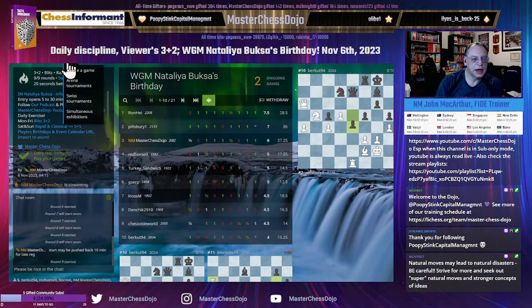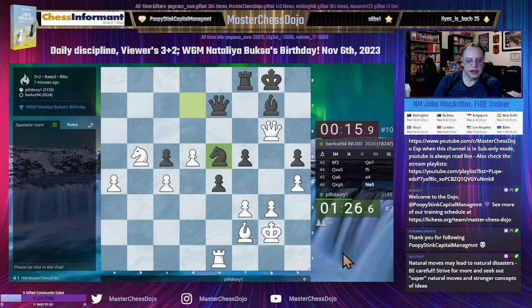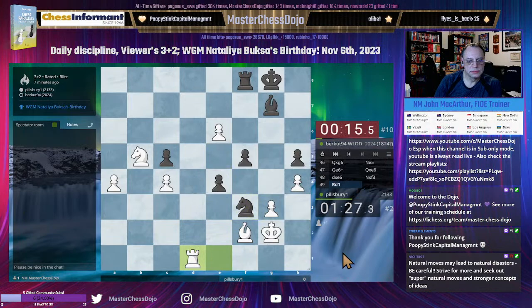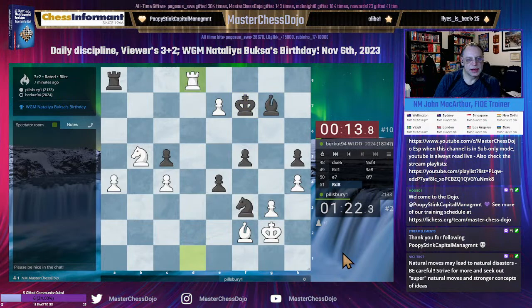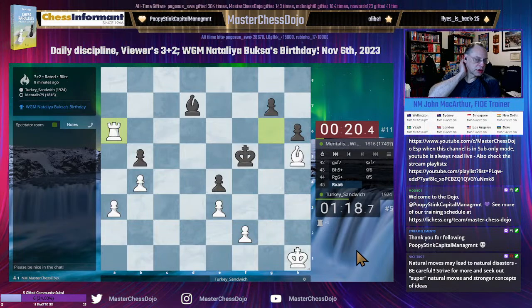Yes, there is one. Let's see Pillsbury taking advantage of his opponent here. Ouch, this does not look good. Given that he has more time, he should be quite okay. E7, forcing the exchange of rooks. Indeed, rook to d8, and resigns. Let's see, mentalist versus turkey sandwich. This doesn't look good for mentalist. Down a rook.